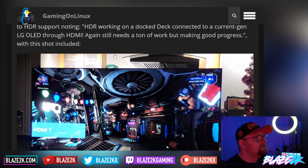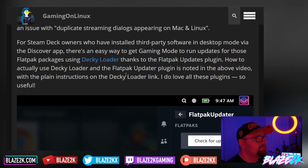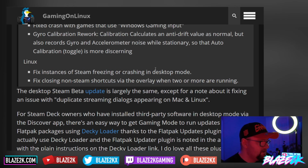HDR support, new Steam Deck beta update. Everything's looking good, and I love the easier Flatpak updater now. Flatpak updater plugin for Decky Loader, which is awesome. We're going to be covering Decky Loader soon on this channel. I'm going to be installing it on my Steam Deck. I literally haven't installed it up till this point because I like to keep everything stock. You know, I don't like to overwhelm my Steam Deck with a bunch of plugins and a bunch of stuff, because sometimes these things break when things get updated, right? So I like to have everything as simple as possible, but we will be trying it on this channel on my Steam Deck, so stay tuned for that.